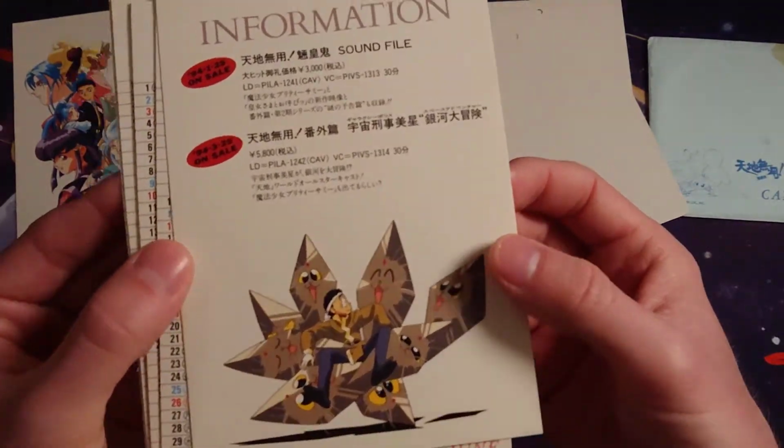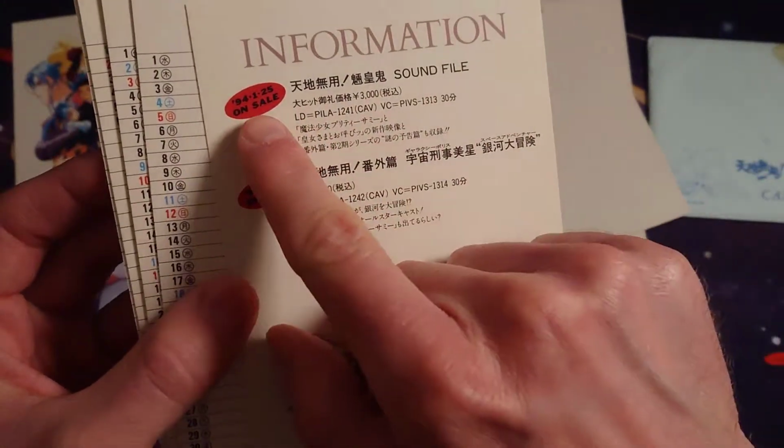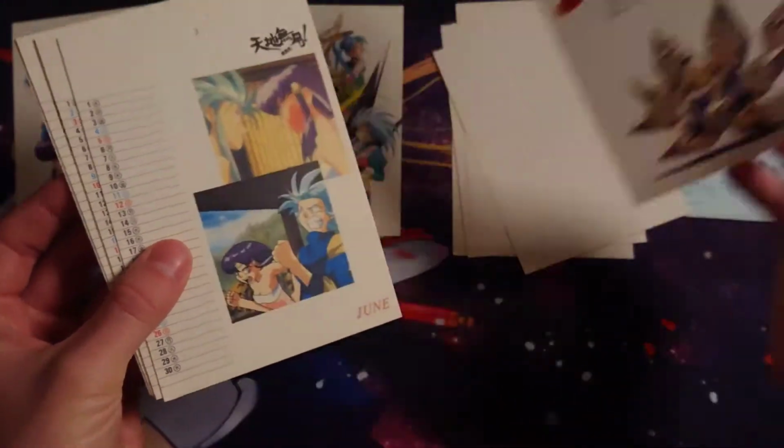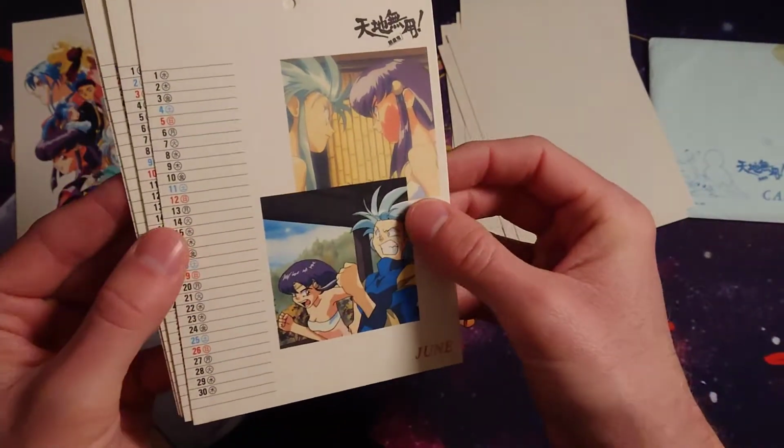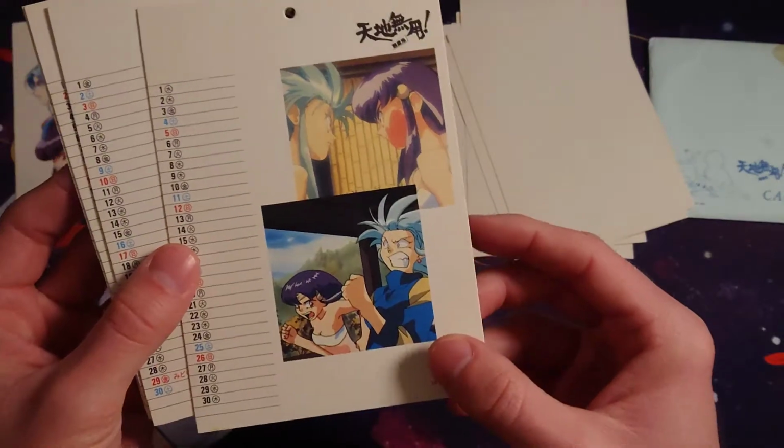Information, sound files. I don't read Japanese. I don't know what all of this is. If it's promotional... okay, it says on sale. I've got some promotional material here for some other items. I'm going to fast forward here to the next item, but I'm going to show all of these for documentation.